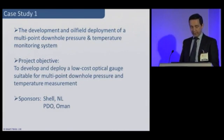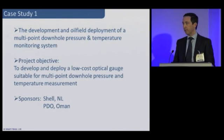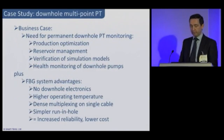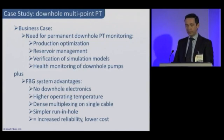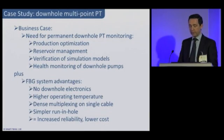And here the objective is to develop and deploy a low-cost optical gauge monitoring system, so sufficiently low cost that it becomes a value proposition to put more than one gauge in the well, so maybe 5 or 10 or even more than that. So I think there's a pretty clear business case in the industry now for the need for multi-point downhole pressure and temperature monitoring. It helps with production optimization, reservoir management, verifying your models, and monitoring the health of your downhole pumps.